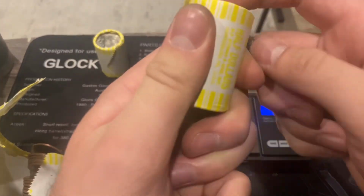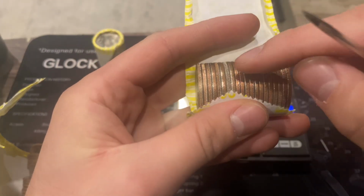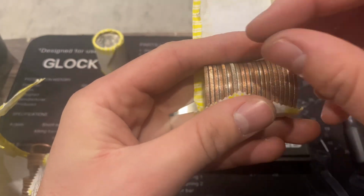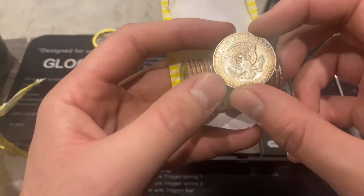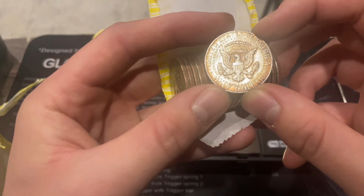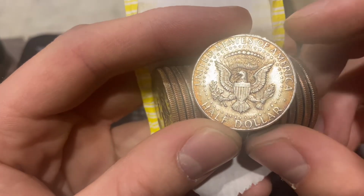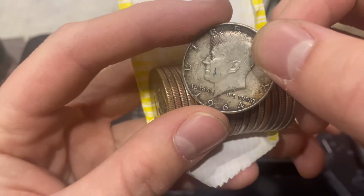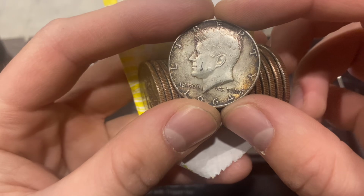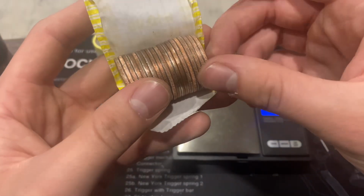Hopefully we got a 90%er in here. And I'm seeing one right there. So let's go ahead and pull it out and see what we've got. It looks like it's going to be a 1964. No mint mark there that I see. Actually, there is a mint mark. We've got a mint mark right there, Denver mint mark. So it's going to be a 1964. That is awesome. And I'm pretty sure this is our first 1964 Denver for the year.